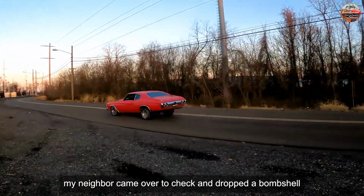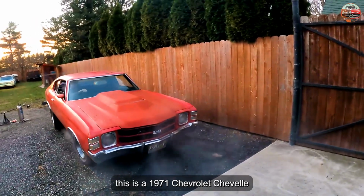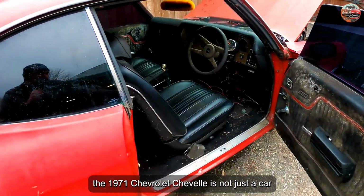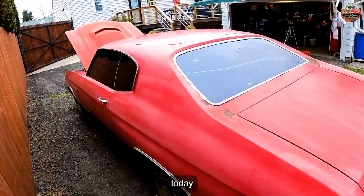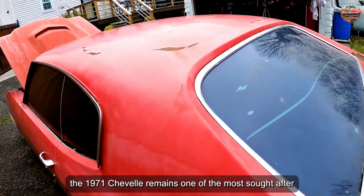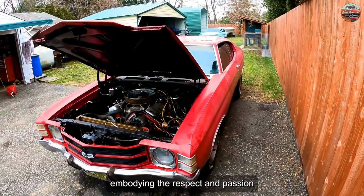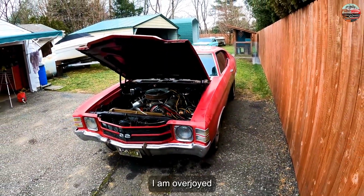While I was repairing, my neighbor came over to check and dropped a bombshell. This is a 1971 Chevrolet Chevelle, an icon of the muscle car era. The 1971 Chevrolet Chevelle is not just a car, but an icon of a golden era in American automotive history. Today, the 1971 Chevelle remains one of the most sought-after and celebrated classic cars, embodying the respect and passion for the core values of the muscle car era. I am overjoyed.